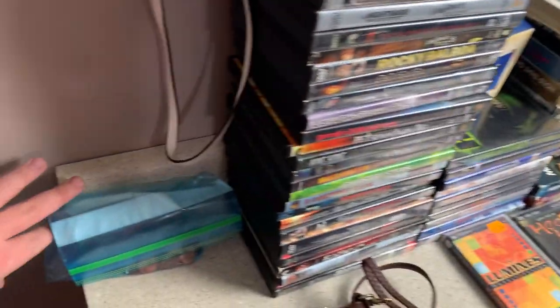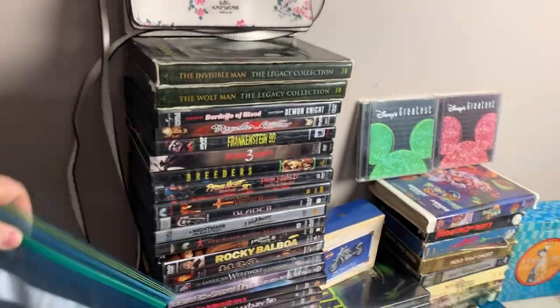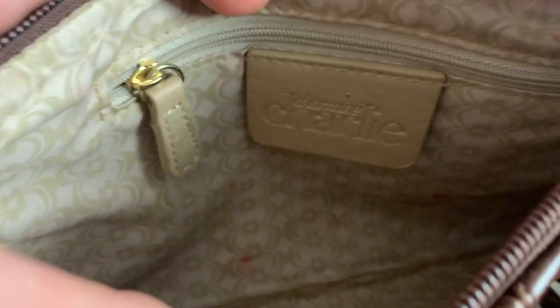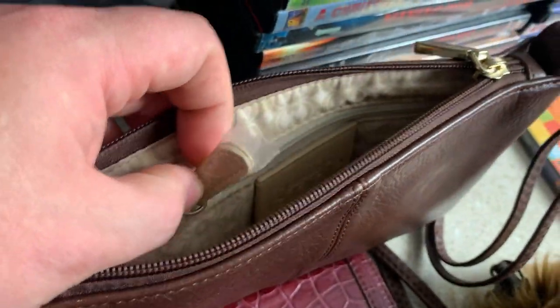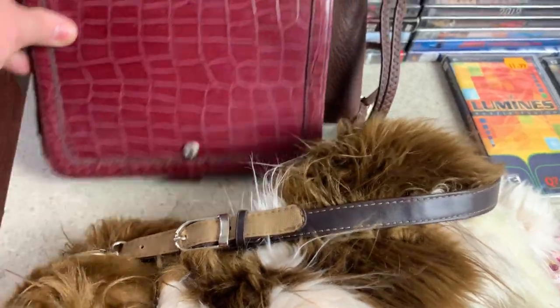But starting off with the left, this is all the change that was accumulated from the locker, a dollar maybe. Then we have this purse. Right here's the brand, Charming Charlie. I didn't notice that stain down there, but I thought it was new because of this quick wrap on the pull zipper itself. But oh well, we can still make some money.